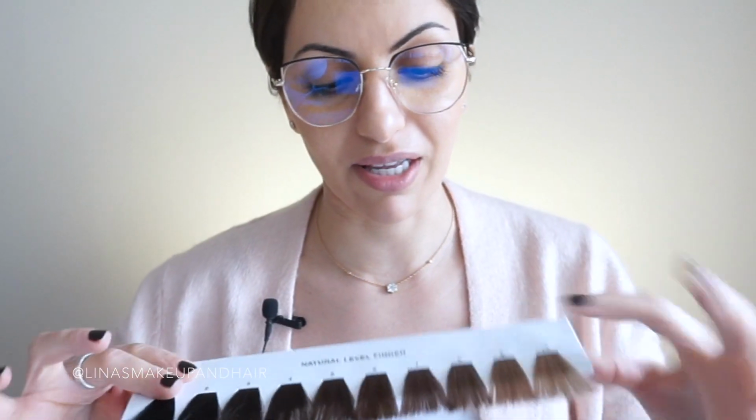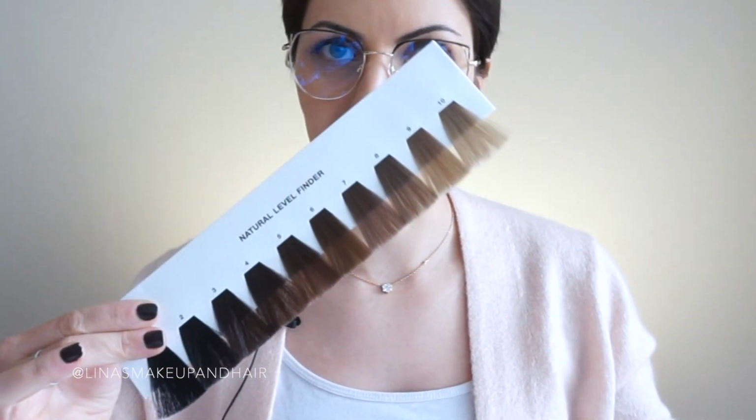I usually like to mix colors. So if I was going to do my own color, I would mix a little bit of a 5 and a 6 and get a 5.5. Or you can do a 7 and an 8 and get a 7.5. If you can't do that with box color, you're at the mercy of whatever comes out of this box, and then you're stuck with the color because you really can't go any lighter. You can't get rid of it. You've got to be committed. You've got to know that this is the color that you want for the rest of your life.